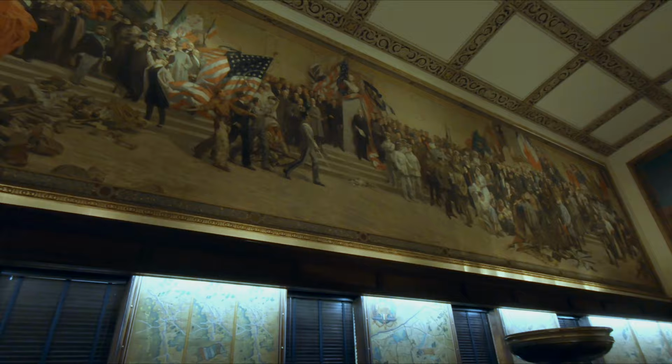It seemed fitting to visit Liberty Memorial today. Today is Saturday, November 7th, and this morning we learned that Joe Biden is to be the next president of the United States.